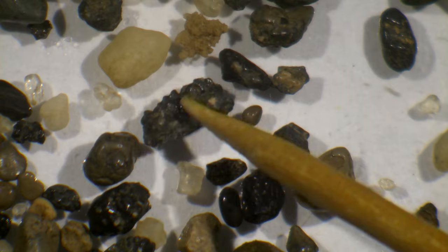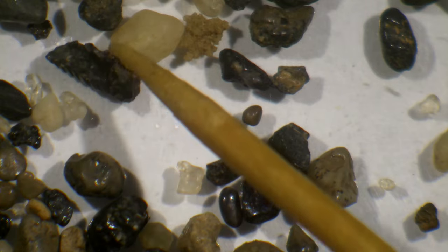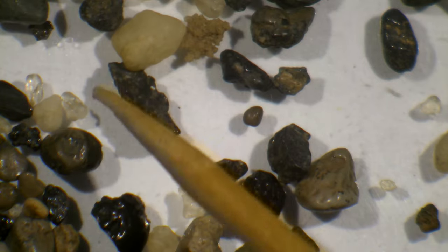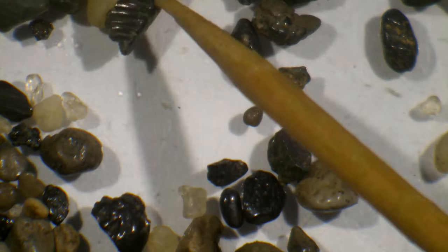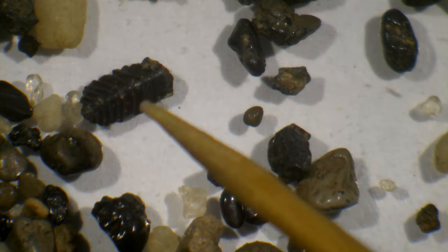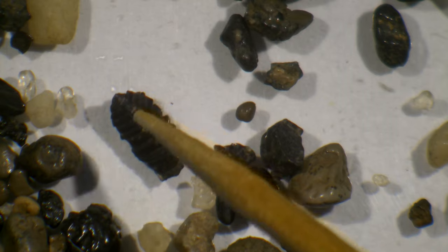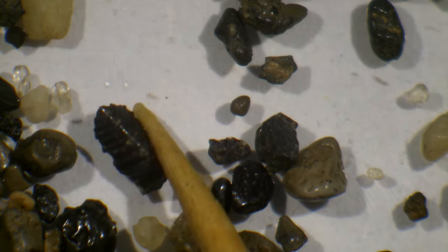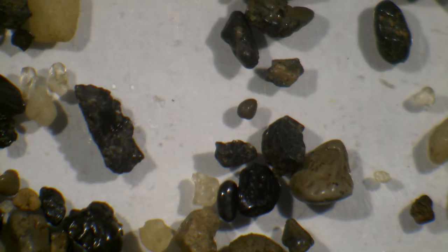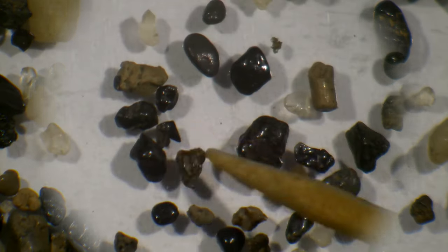How about this? That's kind of interesting looking. Let's see what the other side looks like. Okay, hard to flip over. You would say I should get a pair of something smaller, but this is the tip of a toothpick. It's pretty small. That's an interesting looking thing. No idea what that is. But I like those ridges on there. Maybe I'll find it's a piece of something later on. For now, let's just try to pick it up. Here we go. That's what tweezers look like, magnified.